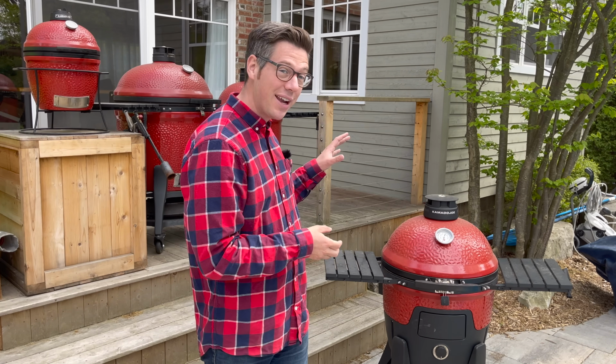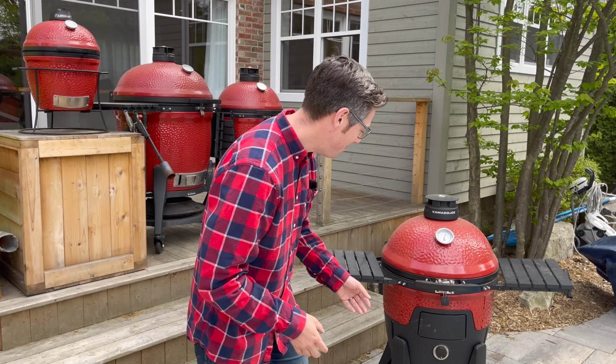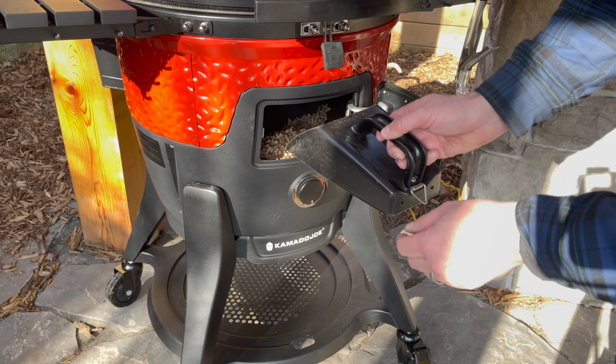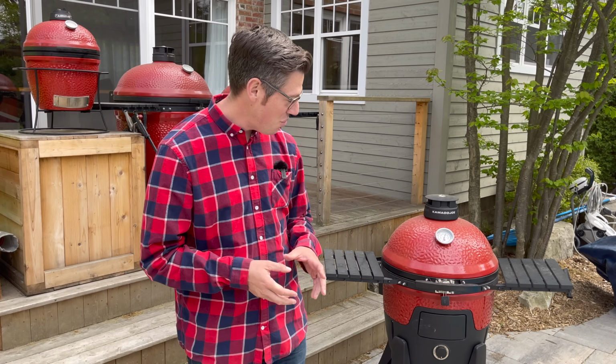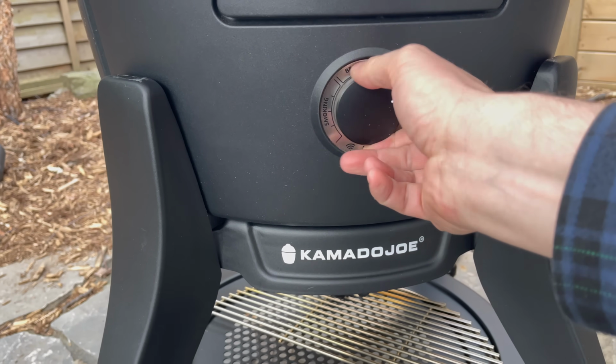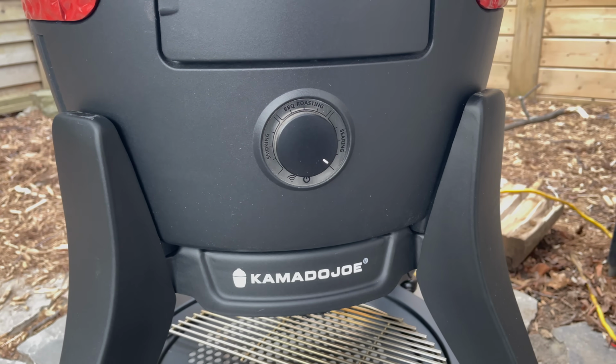Okay, next up is the brand new Kamado Joe Pellet Joe. If you've not seen this grill before, let me give you a quick overview about it. This grill, unlike every other Kamado Joe, doesn't run on charcoal, it runs on pellets. So you've got a hopper right here, you fill up with your wood pellets, and an auger feeds the fire. And this grill is a smart grill. It can be controlled either with your dial up front or over Wi-Fi, and that just brings a ton of convenience.